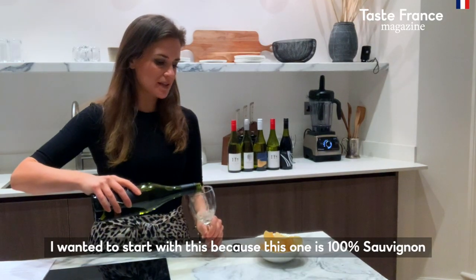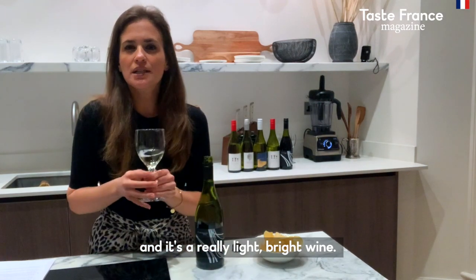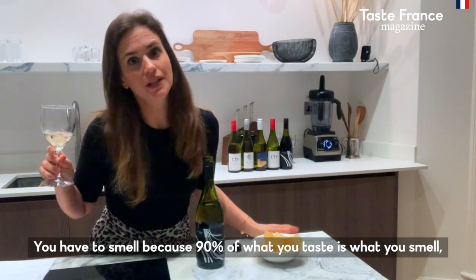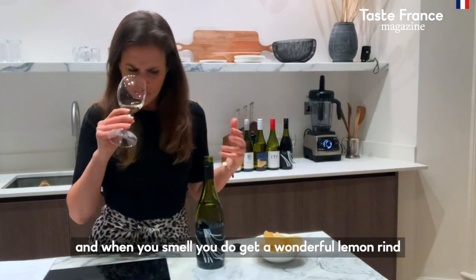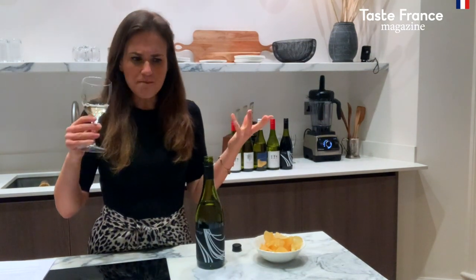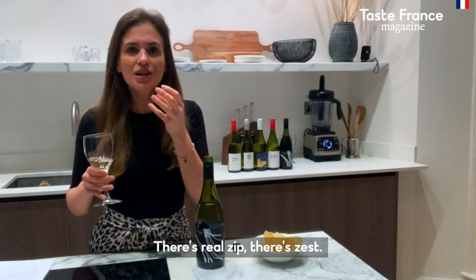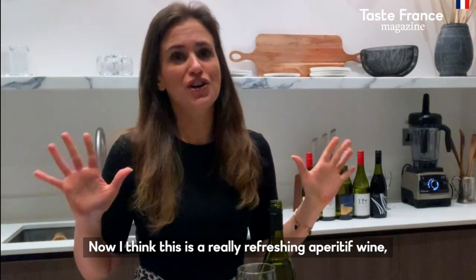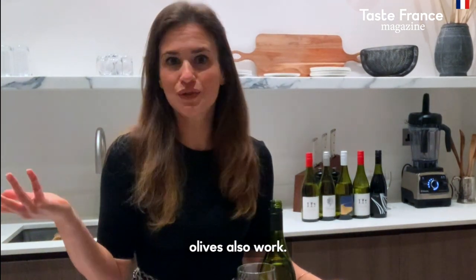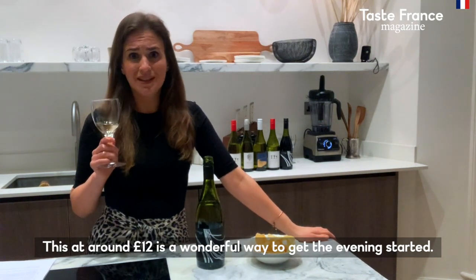I wanted to start with this because this one is 100% Sauvignon, and it's a really light, bright wine. You have to smell, because 90% of what you taste is what you smell, and when you smell it, you do get lemon rind, lemon sherbet. And there's real zip, there's zest. Now, I think this is a really refreshing aperitif wine. I love it with salt and vinegar crisps for an easy one. Olives also work. This at around £12 is a really wonderful way to get the evening started.